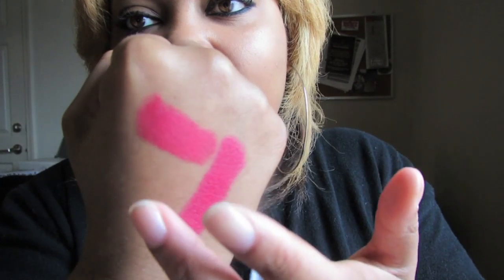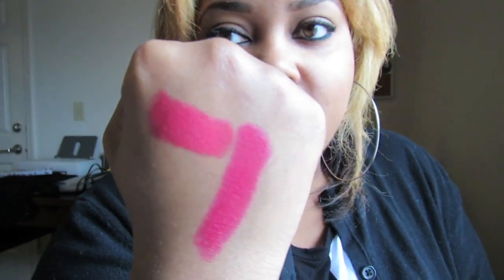Especially for people that are not really makeup-aholics or lipstick-aholics. But since I am, I just feel like I have to have all the colors, even if they're somewhat similar. But if you're not a person like that, this color is really similar to Pleasure Bomb. It's not a dupe, but it's super similar.